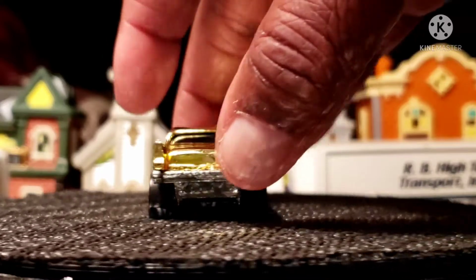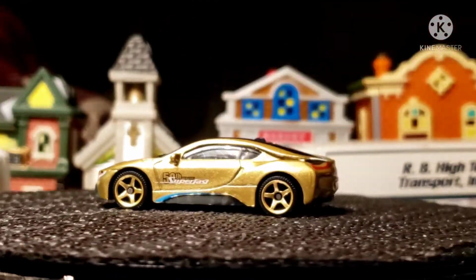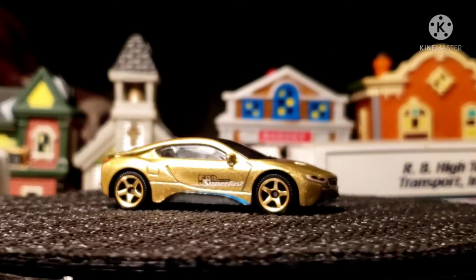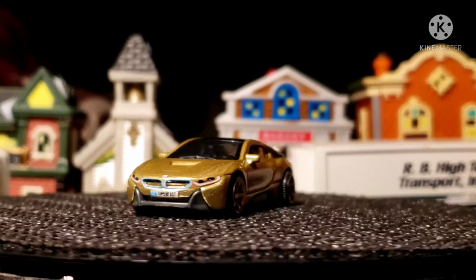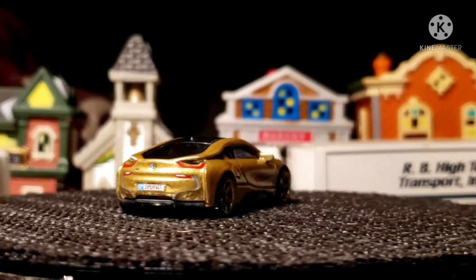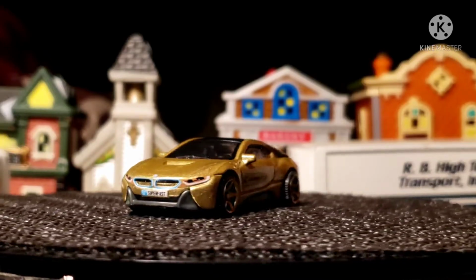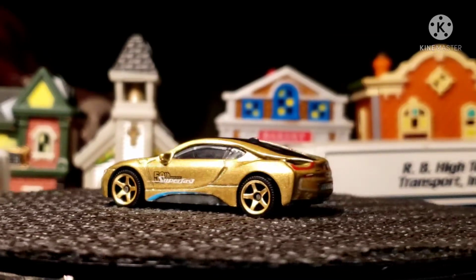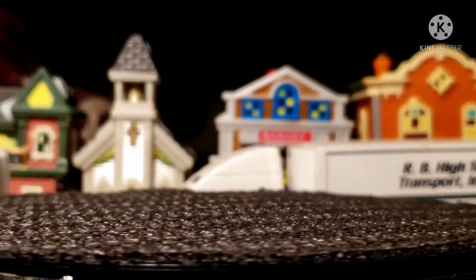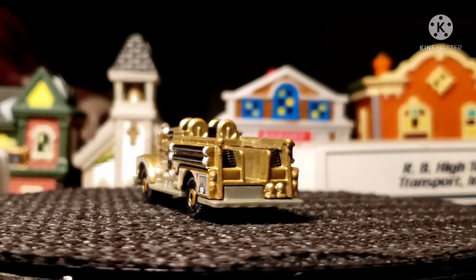So next up, guys, is from MATCHBOX. This is from the 50th. It's a super fast, and it is a BMW. The next one is also from MATCHBOX, and it is the Seagrave Fire Truck.